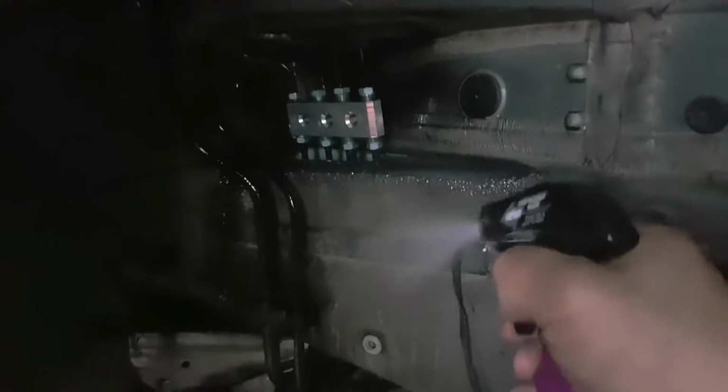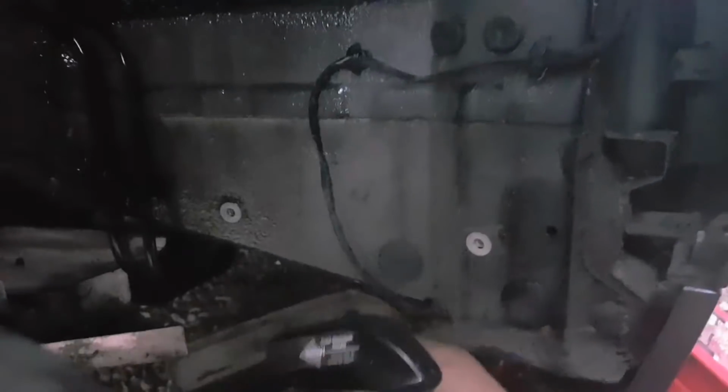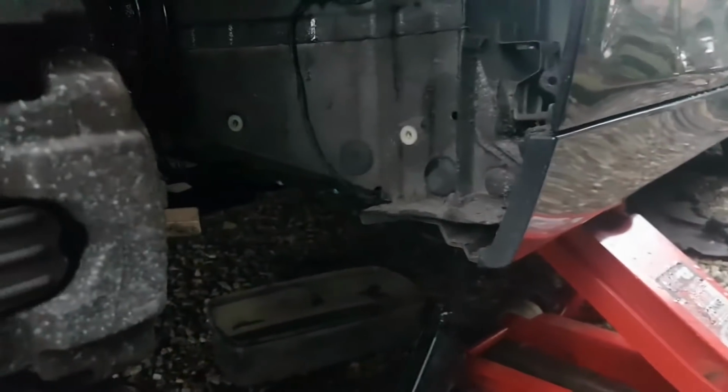I'm not going to bleed the brakes today, but the unit is fitted, everything is tightened up, no problems at all. Just plug it in and we'll bleed the brakes another day. It's not going to be today, but after bleeding the brakes, that's about it really.